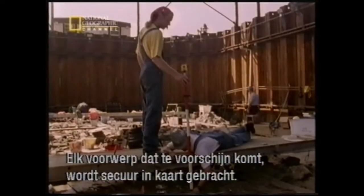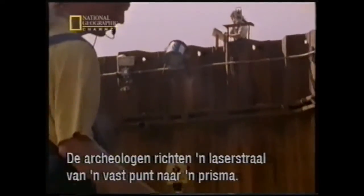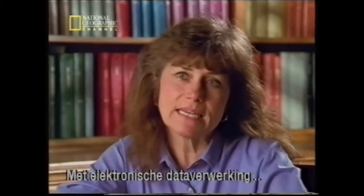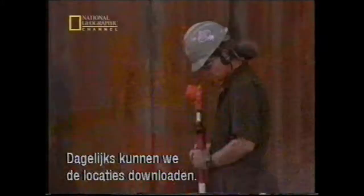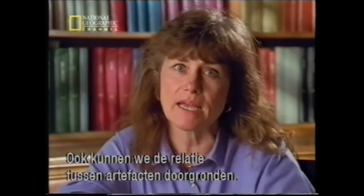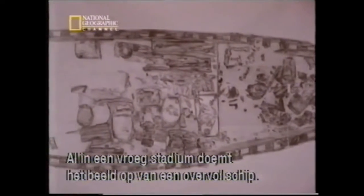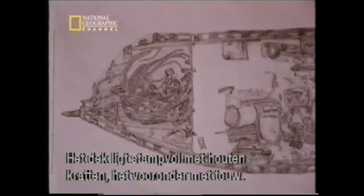So, as each new object is uncovered, it is precisely mapped. The archaeologists shoot a laser beam from a fixed point on the cofferdam to a prism below, which reflects the beam back to the base station. Using an electronic data system on the site really allows us to quickly and accurately plot the location of every single artifact. Every single day we can download the locations of the artifacts. This makes it much easier to create an overall map of the site and to understand the relationship between the artifacts. The picture that emerges at even this early stage of excavation is that of a tightly packed ship, the top of the wreck crowded with wooden crates and rope stuffed into the bow.